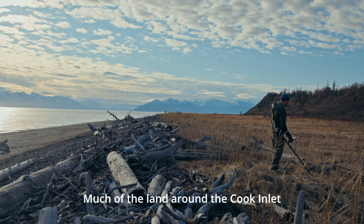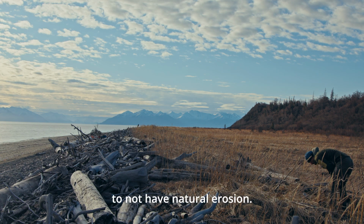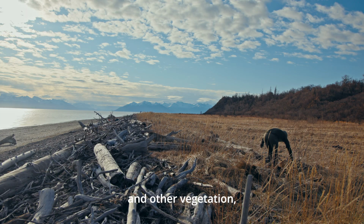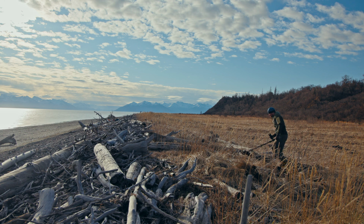Much of the land around the Cook Inlet experiences natural erosion, but Point Possession appears to not have natural erosion, and the bluff and hill above Point Possession is covered with trees and other vegetation, indicating long-standing stability of the land without erosion.